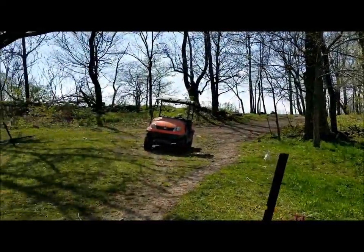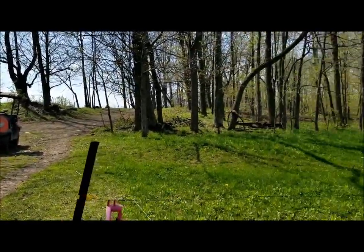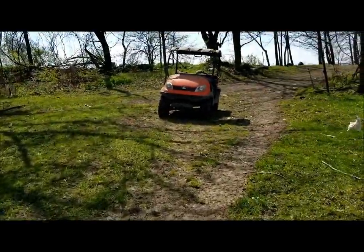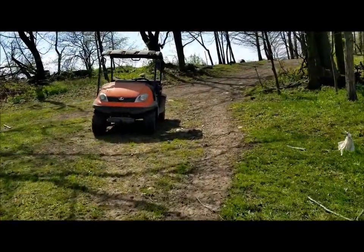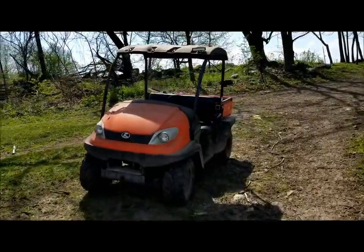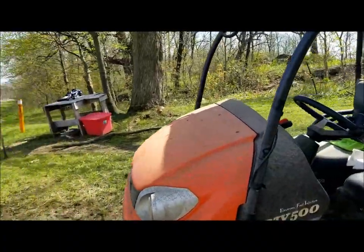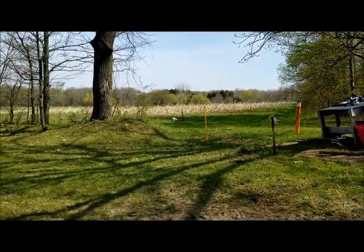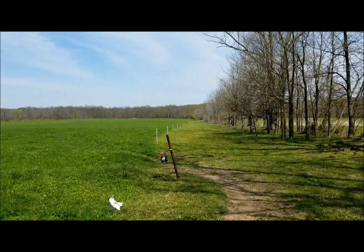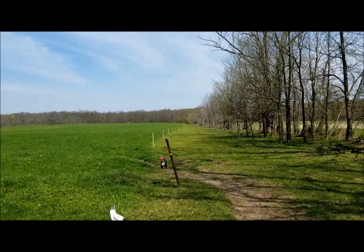Okay, so we won't tell Jake that I'm still using his Kubota, but I'm sure he won't mind. He's like such a sweet boy. And Mom will wash it for you. Okay, so I don't want to take up all your time showing you a dirty Kubota. I'm going to get down there, put up some fence, take some pictures, and we will let you have the rest of your day.